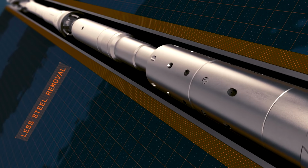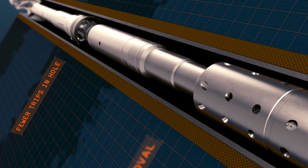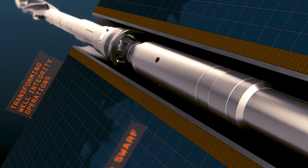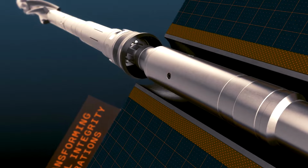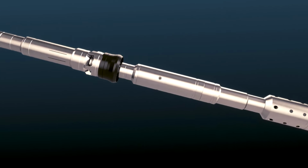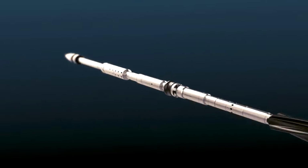It requires less steel removal, fewer trips in hole, and generates no swarf. In the right conditions, it takes less than 24 hours to complete the PWC operational sequence, reducing overall costs significantly.